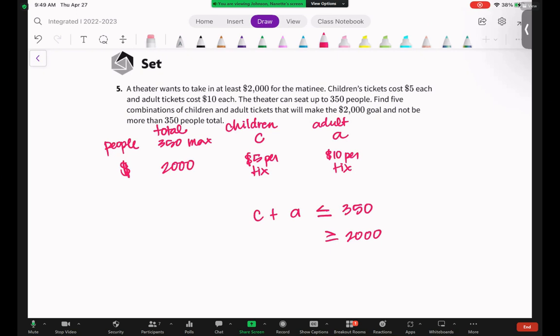Okay. So then I have to figure out how to include that $5. Certainly some people are going to write 5 plus 10, which makes no sense because 5 plus 10 is 15, which is not greater than 2000. So 5 represents how much it costs per child's ticket. If I say I want 100 children, how much money would that be and what operation did you use? You guys would say, oh, Ms. Johnson, you're multiplying. So this would be 5C plus 10A.